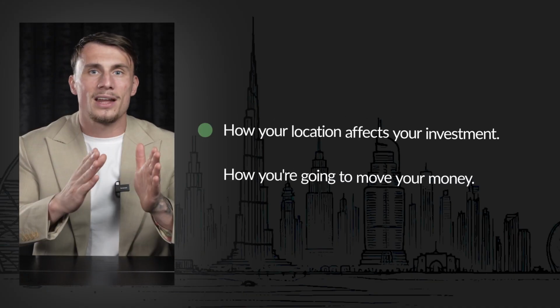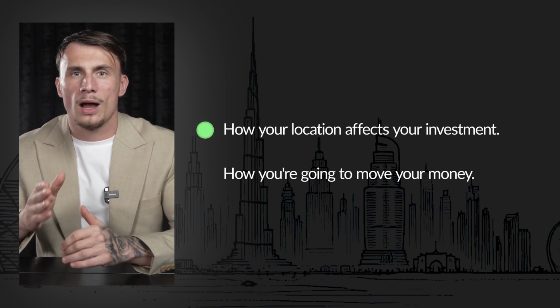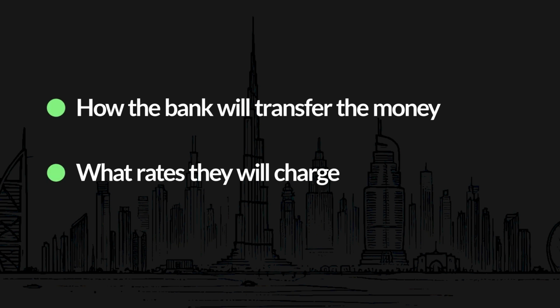So before you start mindlessly transferring money to Dubai in the hope of saving money on tax, you need to consider how your location affects your investment, because it's not just about buying the property. You have to consider how you're going to get your money over here and how you're going to move it. And you need to understand how the bank will transfer the money and what rates they will charge.